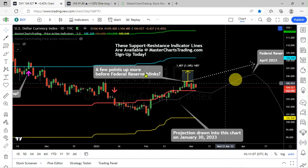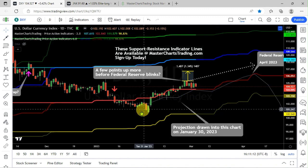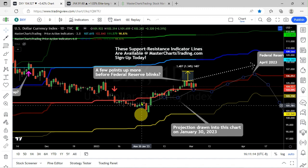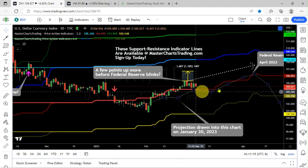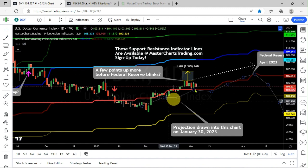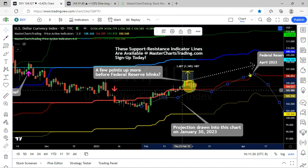Now, it doesn't mean that we're not going to be moving higher for a little while. In fact, I was projecting my indicators into the future, and right there where I'm hovering on January 30th, I predicted that we are going to continue higher into April, and we're nailing it. This is the prediction, and this is exactly what we're doing.